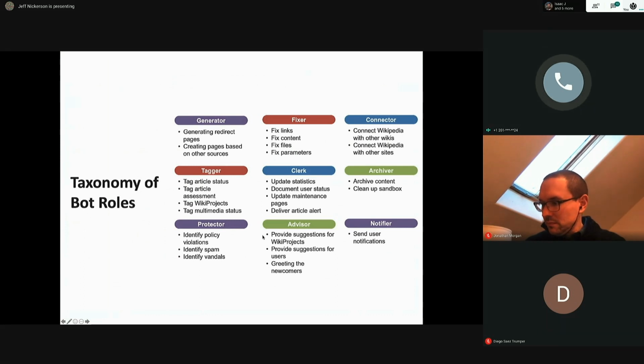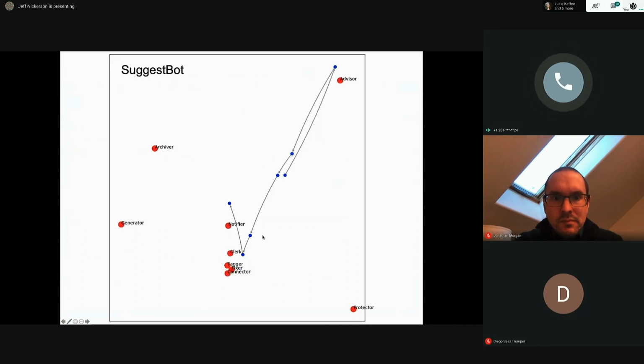What we've done is we've taken the space that we were able to build for looking at the functional descriptions, and then we've taken the individual bot approval process steps, and we've mapped them into the space. So what you're about to see is we took suggestBot, and you're seeing an original occurrence of suggestBot, and then as you follow the arrows, you're seeing new versions of suggestBot.